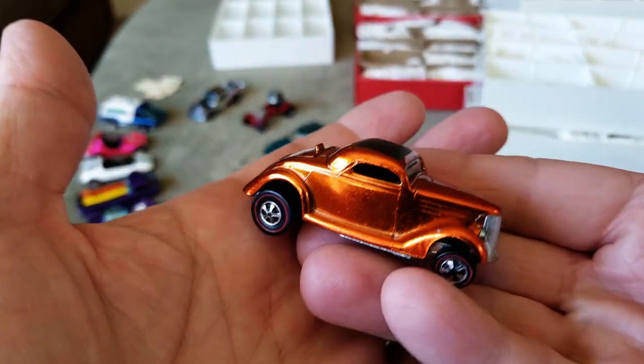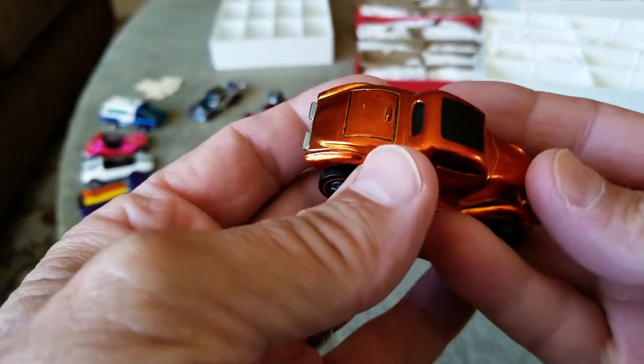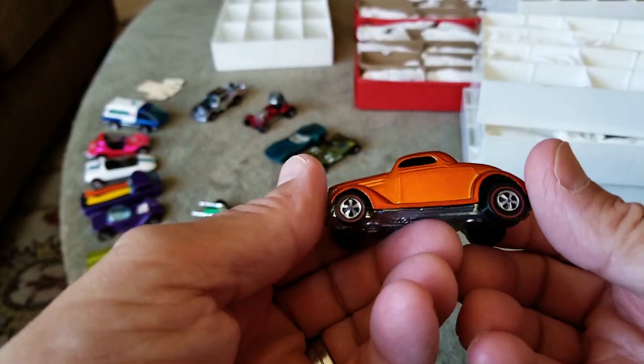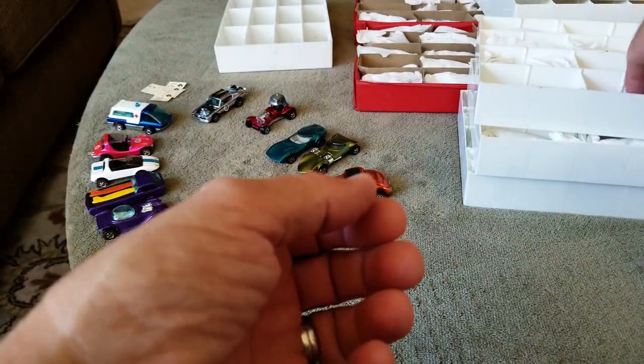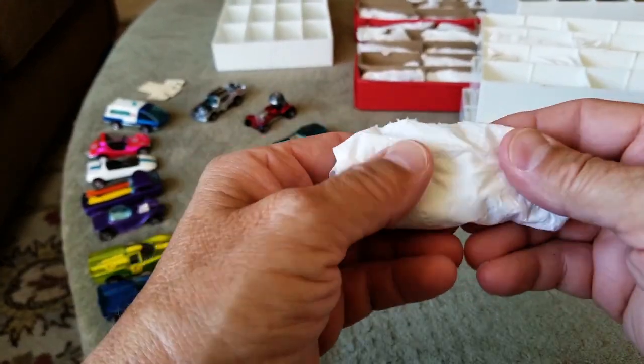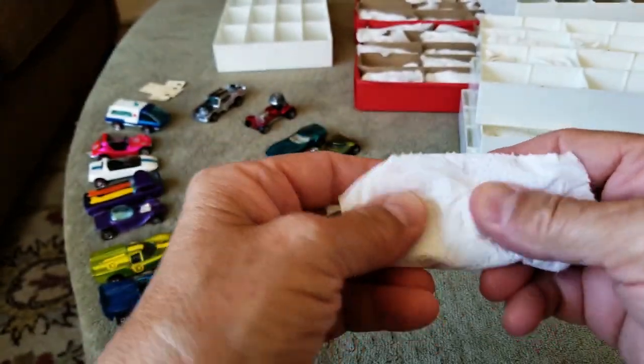But then you get something really nice, like this orange 36 Ford Coupe. It's always nice to get one outstanding car out of each 12. That would actually be pretty good. Sometimes I buy collections just to get one or two cars that I really need. And of course, once you buy them, then you've got some to sell.